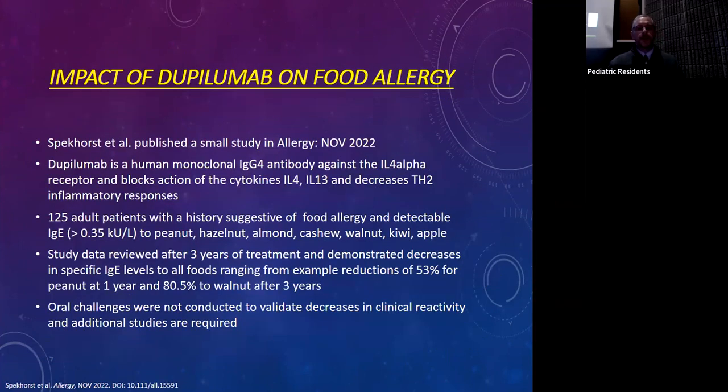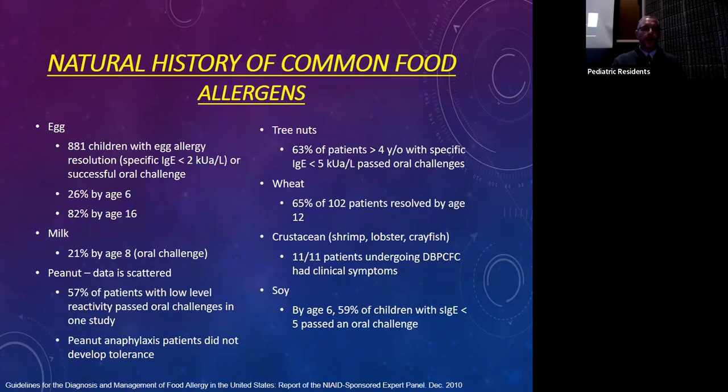And then dupilumab. This is a pediatric lecture, but this is an adult study that just came out. There seems to be some evidence that use of dupilumab for an extended period of time can decrease IgE levels to foods, and so maybe a treatment modifying effect. It's encouraging, especially if we start infants younger and younger, maybe we'll see some impact on food allergy.